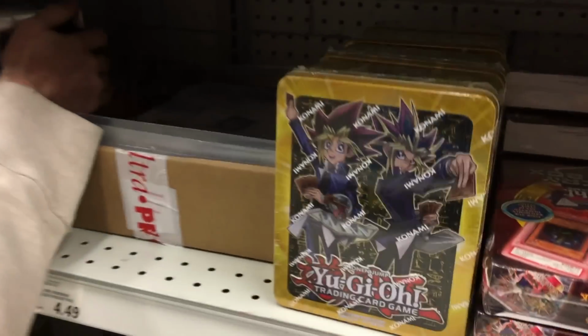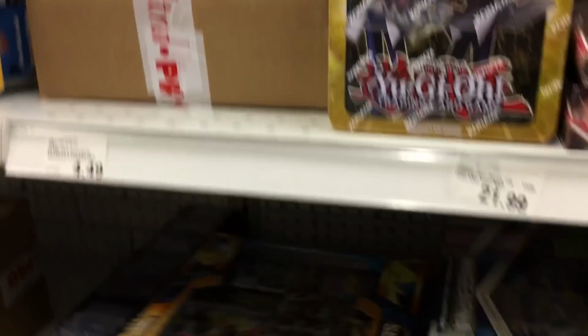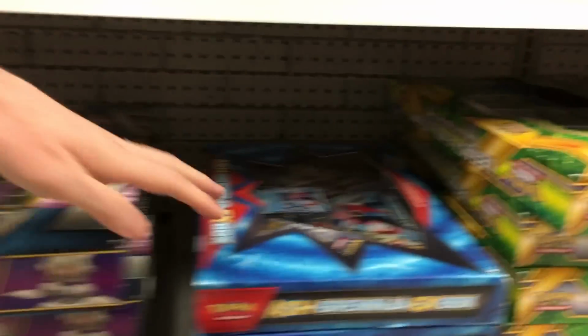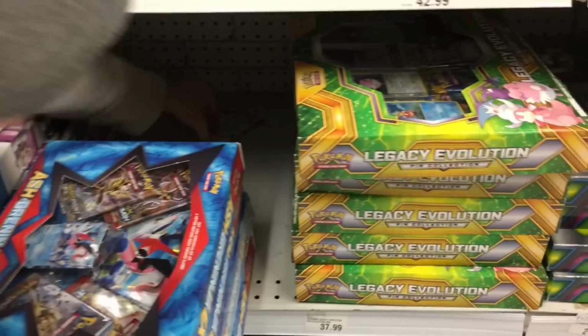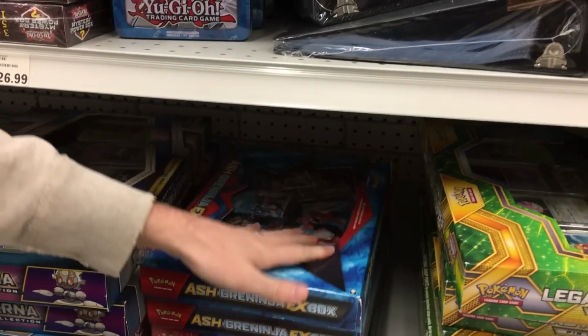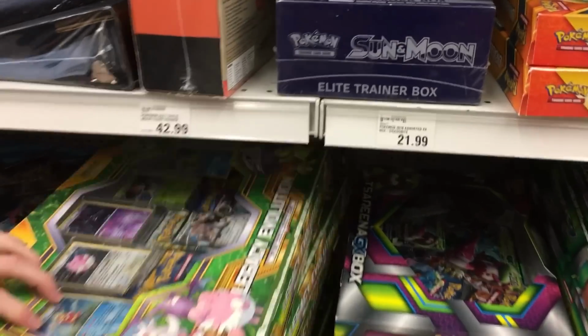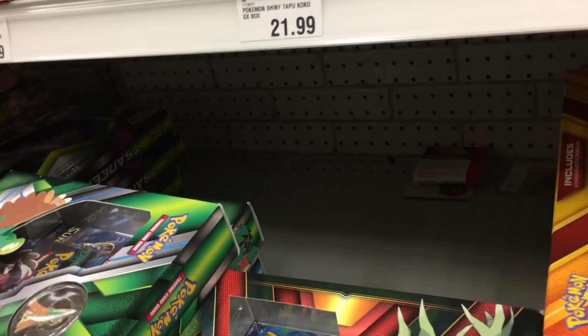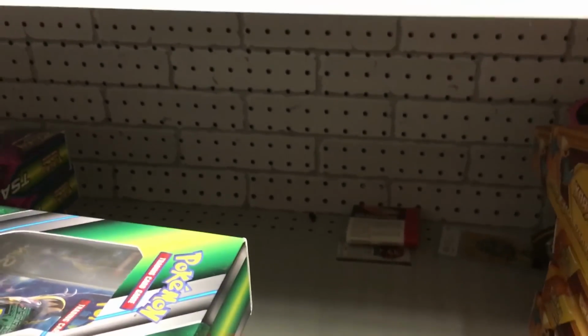Nothing in there. Nothing back there either. They have absolutely nothing. We might have to go to another store and see what they got. There is a Burning Shadows. It looks like someone has taken that. Going down the line. Anything back there? Oh, there is a lot of stuff back there, but none of it is Pokemon.